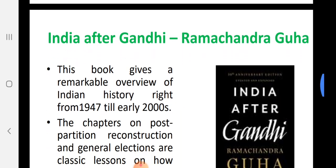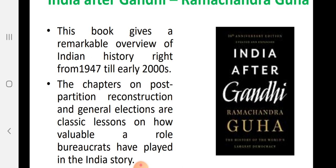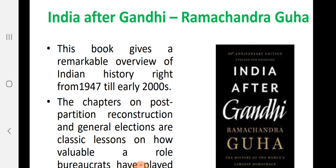Moving on to book number 4, India After Gandhi, written by Ramachandra Guha. This book gives you a remarkable overview of post independence India, that is the history of India right from 1947 till the early 2000s. This helps you to understand the post independence consolidation, post partition reconstruction, general elections, and how bureaucrats and governance worked to build this country. So this gives a complete idea about post independence India. Okay, this is book number 4, India After Gandhi, Ramachandra Guha.